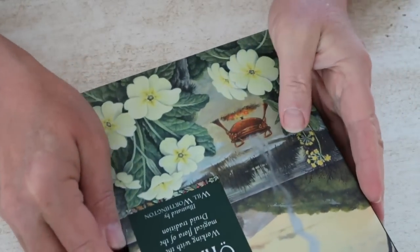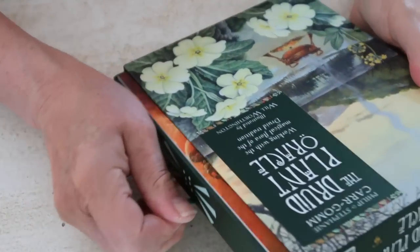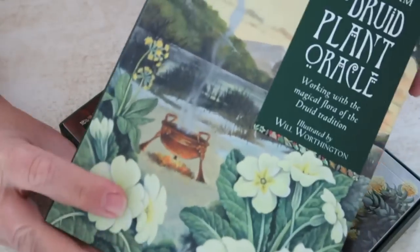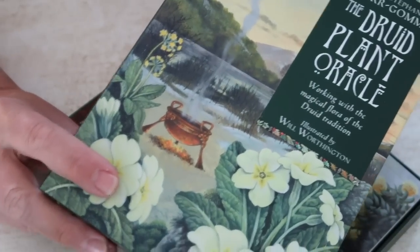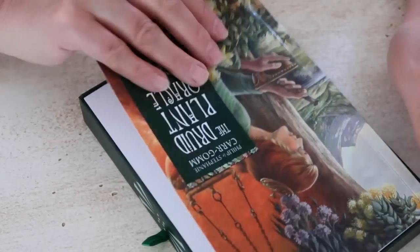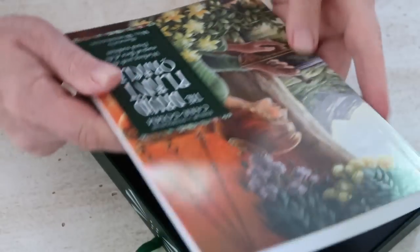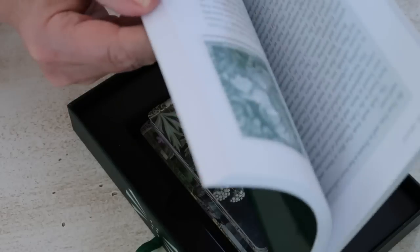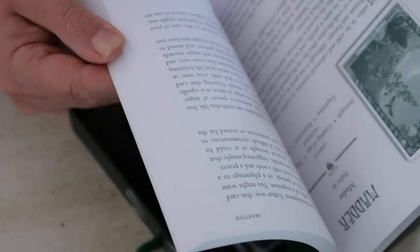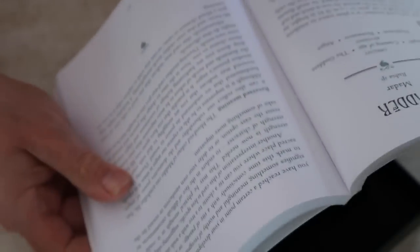All right, so let's look at the two decks illustrated by Will Worthington. I know that the Druid Plant Oracle does come in a smaller version. However, if you like this, after we finish doing this video, I would strongly recommend getting the larger book, just because there is so much information in the larger book. It is not the same as the little book that comes in the smaller version, as far as I know.